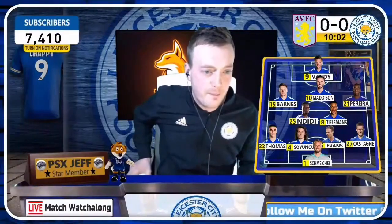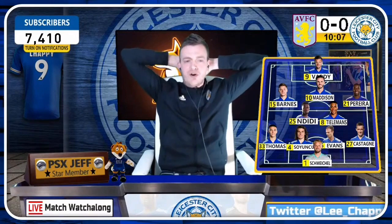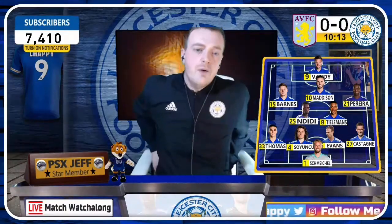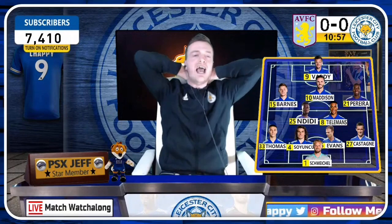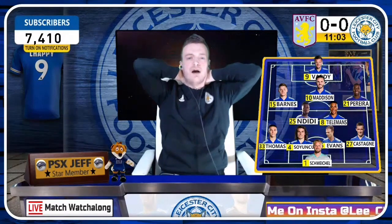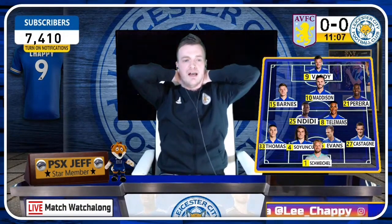He's in the box, Harvey Barnes. Hits it. Oh, it deflected for a corner. It nearly fell to James Maddison's feet. But yet again, they get away with it. Free kick, hits it. Oh, it's deflected again. He had space and time, Ricardo, in the middle. Wasn't closed down. He had so much time.